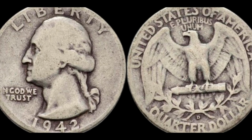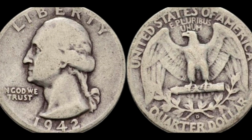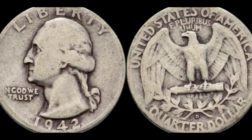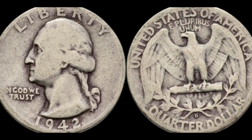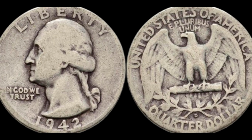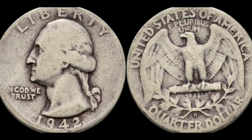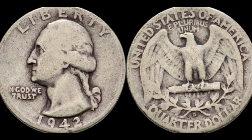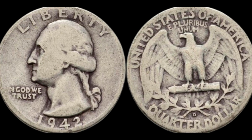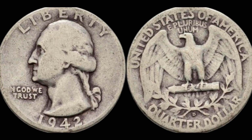In the numismatic world, this error is known as a D over S mint mark. What does this mean? In simple terms, a small number of 1942 quarters were struck at the Denver Mint using leftover dies from the San Francisco Mint. As a result, the Denver Mint's D mint mark was stamped over the San Francisco Mint's S. This created a highly sought-after error that has fascinated collectors for decades.